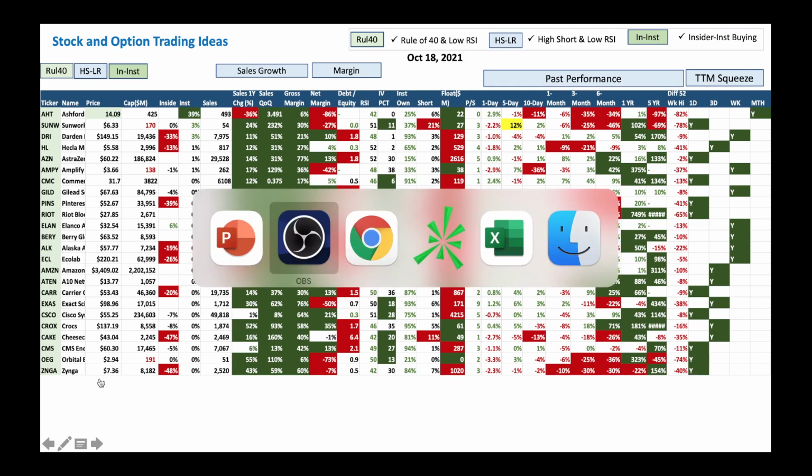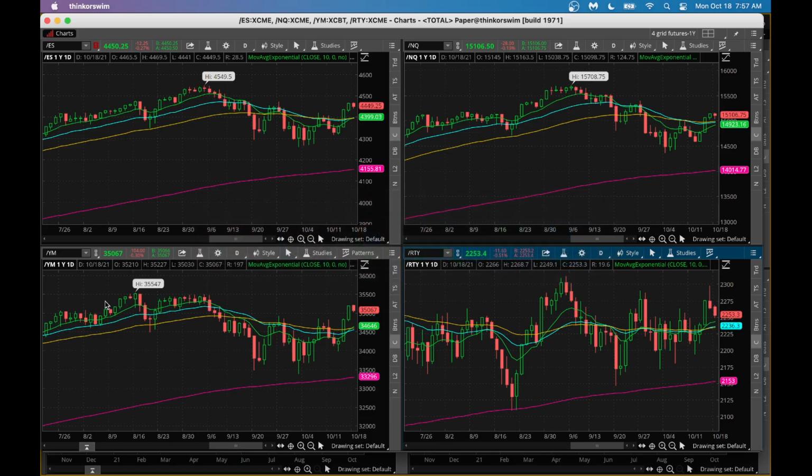So as you go into thinkorswim here, from a broader market perspective, after a couple of nice big days, today there is a lower opening in the S&P 500 indicated by the futures here. And we've got a lower opening in the Nasdaq. Same story after a couple of nice days. Lower opening here in the Dow Jones, as well as a lower opening in the Russell 2000.